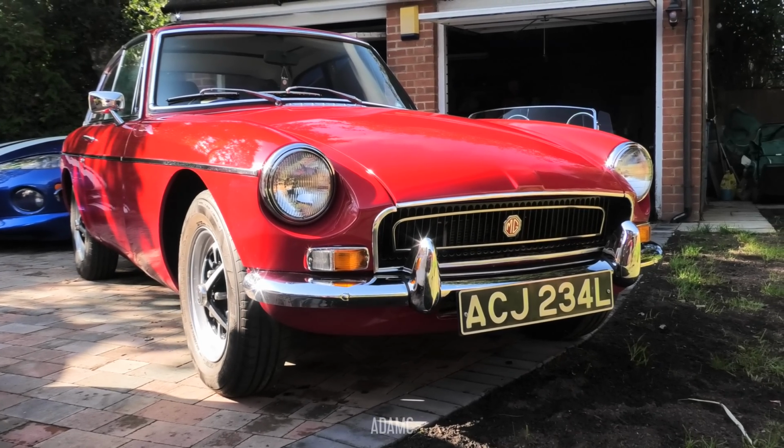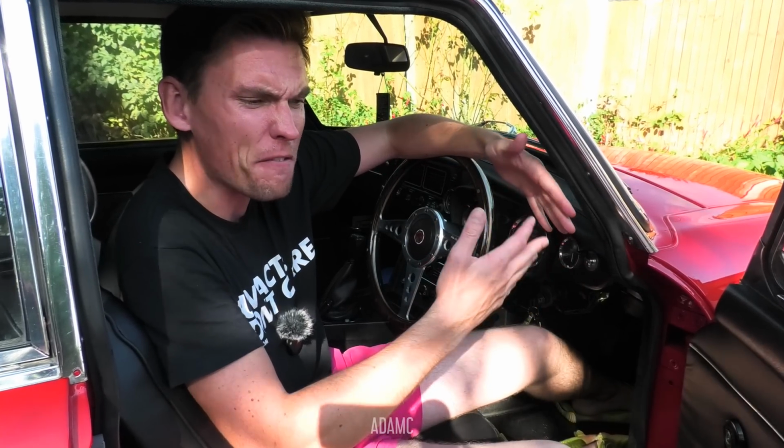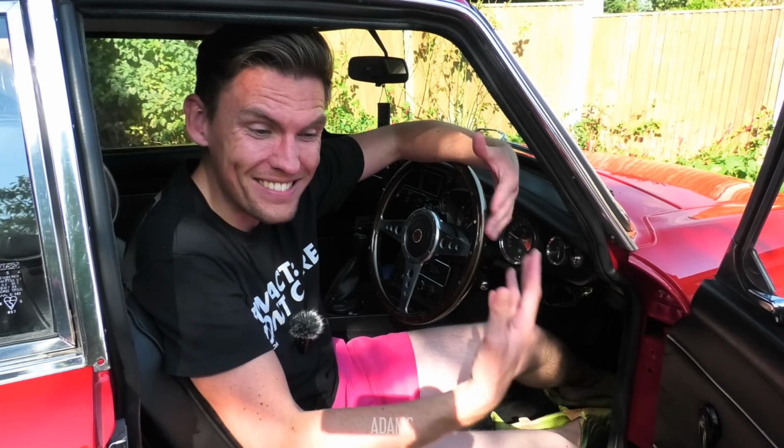The little MG, my first car. We go from the latest purchase to my first ever car back in 2014. I've done about 15,000, I think 15,800 miles in this car since I bought it. It used to be my daily, and then I restored it.